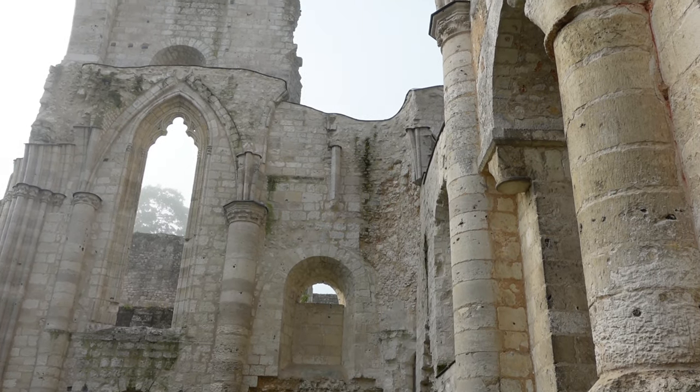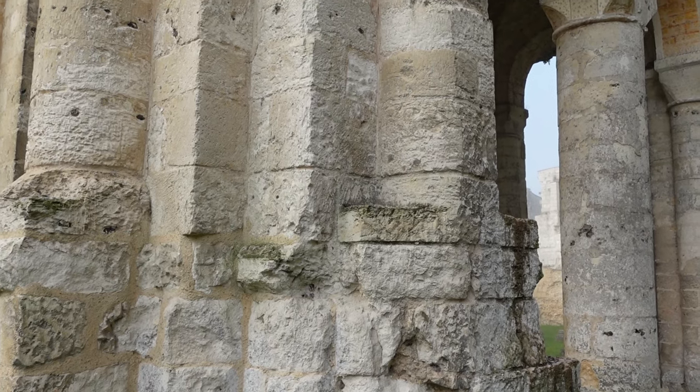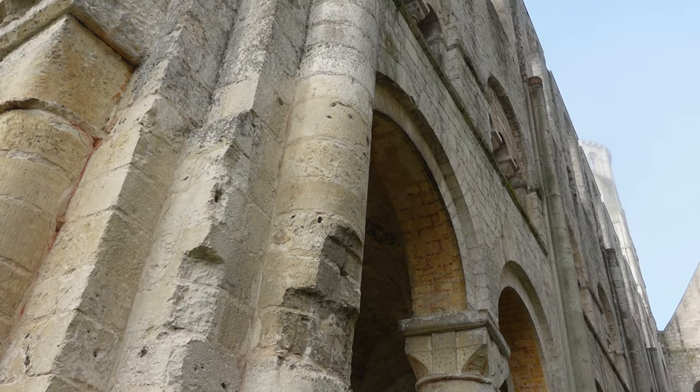Now, they're not going to last forever. And I think like this one here, it's actually dangerous standing under these. You think, boy, oh boy. Now, there was some damage from bombs in World War II.